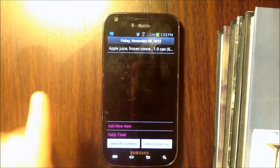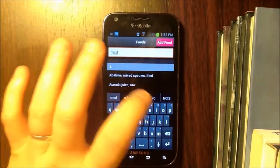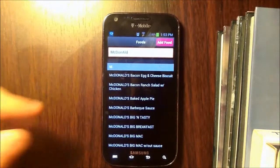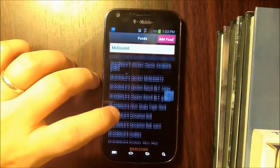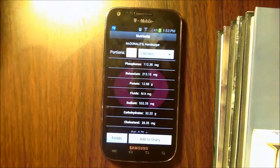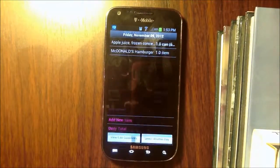And then you can add a new item, and you can search for what you want. You can type in what you want. So let's say you went to McDonald's, which is probably not the best thing to do. Yeah, typing it close enough, you don't have to type it all in there. So McDonald's will give you everything listed in McDonald's. Let's say you got a McDonald's hamburger, probably one of the things you could eat without killing yourself. It has 1 item, portions, basically what you want. If you eat half of one, you can type in 0.5, and then you can just add that. So you had a hamburger, and you can view your daily total, and it'll show you what it is.